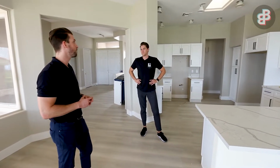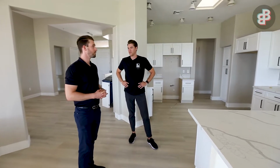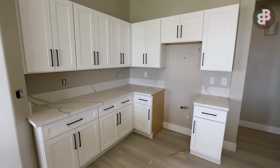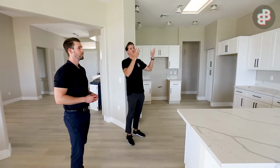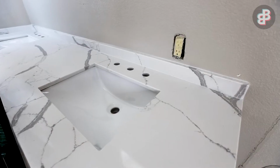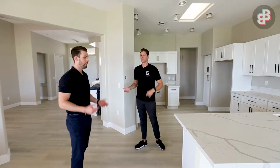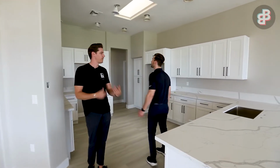Sure. So the house is pretty far along and this is pretty good as far as timing goes. We're right on schedule with timing. The floors are in, the house is painted, the base is in. As you can see, cabinets and counters are in. Pretty much what's left to do is hang all of our lighting fixtures, install all of our plumbing fixtures, final touches, and we're out of here. But we did notice some things we need to probably address and add to the final touches.